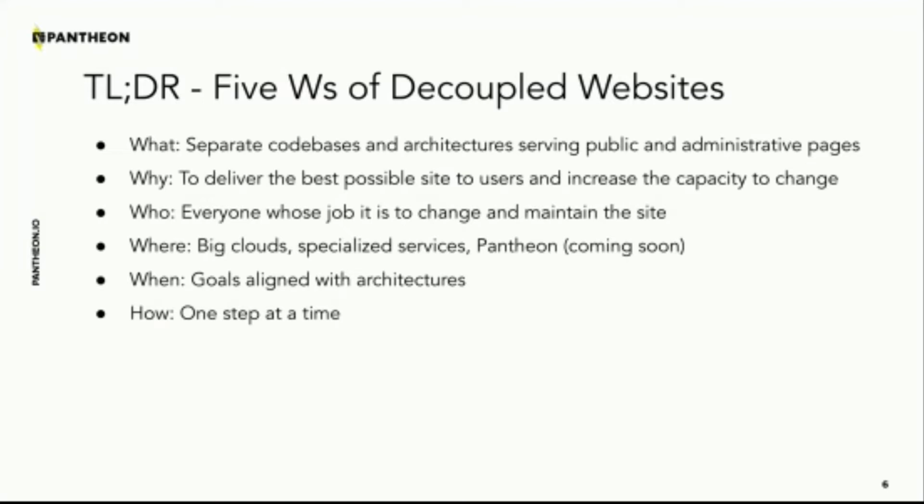The when for decoupling should ideally be when decoupling aligns with the goals of the website, which isn't always going to be true. That'll bring us as well into the question of how. How can a team successfully decouple? And in short, I think the way to do that is one step at a time rather than one gigantic relaunch project.